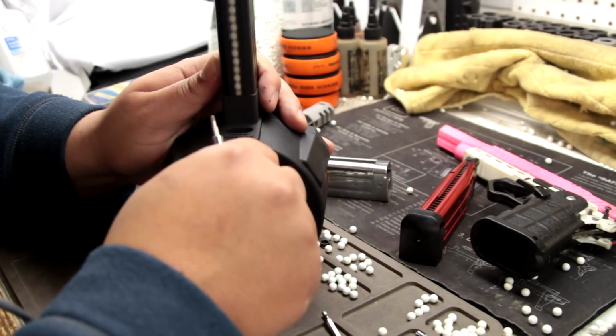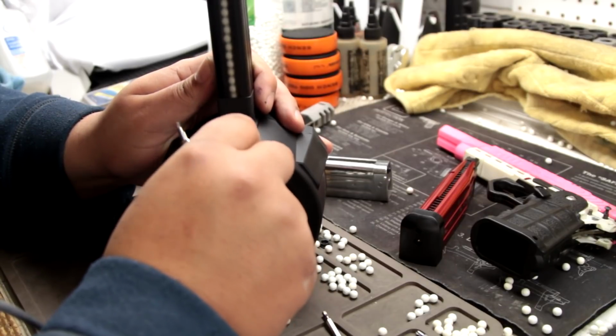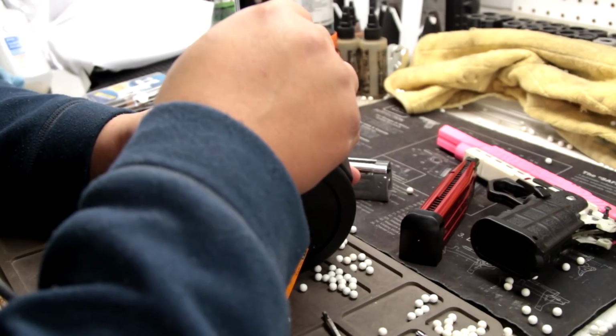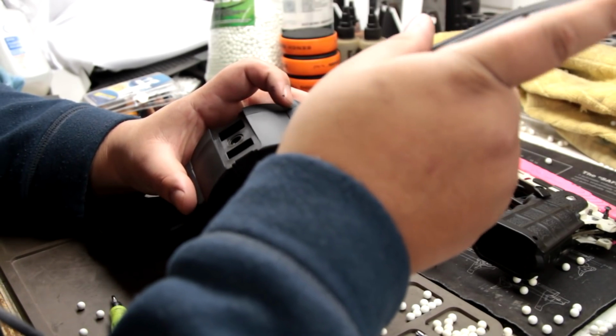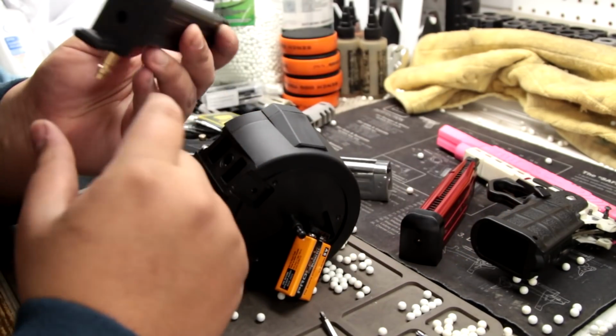See, I'm worried about what this screws into. If it's aluminum or metal or something like that, that would be nice. But if this is into plastic, I'm not going to recommend it. Oh, okay. That makes sense. Wow, this is very cool.